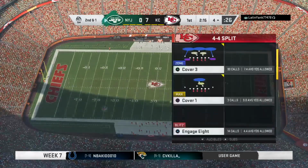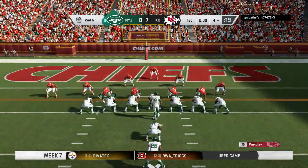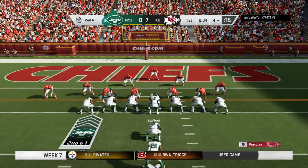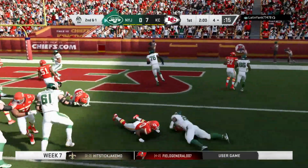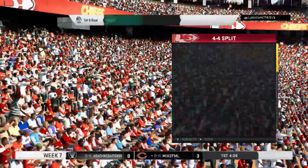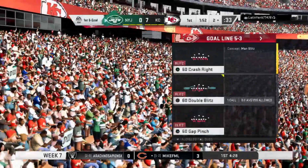You have to read what the coverage is. Is it 2 deep? Is it 3 deep? Because then you know where the linebackers are going to drop, what spots on the field they naturally get to, and you find that open space, and then you're in sync with your quarterback. He should be reading the exact same thing, and they put the ball right on you. And he's able to get it down to the 2-yard line. Give him 2 yards. That sets him up 1st and goal.